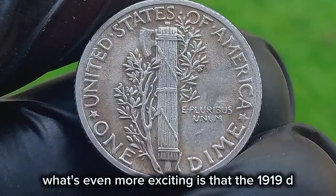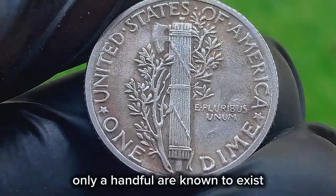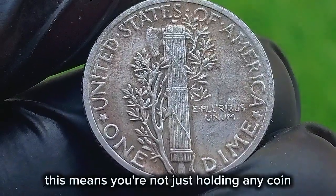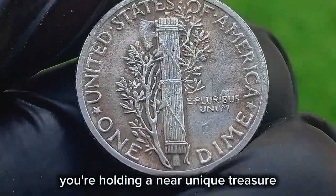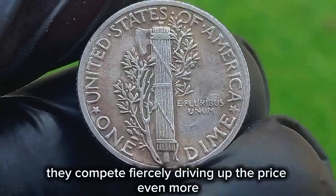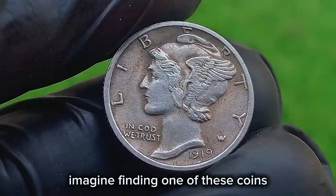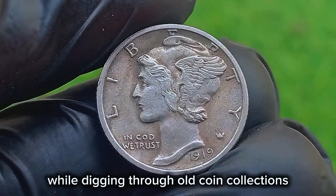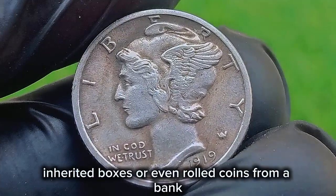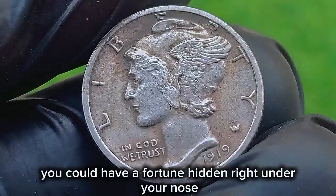What's even more exciting is that the 1919 D over mint mark dime is so rare, only a handful are known to exist. This means you're not just holding any coin, you're holding a near unique treasure. And when collectors find coins this rare, they compete fiercely, driving up the price even more. Imagine finding one of these coins while digging through old coin collections, inherited boxes, or even rolled coins from a bank. You could have a fortune hidden right under your nose.